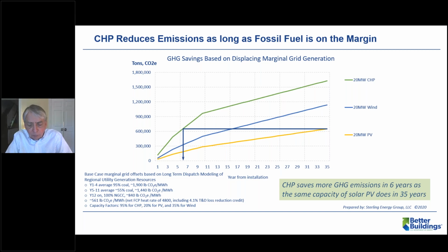It's probably hard to see for everyone, but in that text on the bottom left, the marginal generation for this utility is 95% coal in years 1 to 4, 55% coal in years 5 to 11, and then state-of-the-art natural gas combined cycle from year 12 forward. And the analysis shows that based on this utility situation, and it's going to vary all over the country, it takes 35 years for the 20 megawatts of solar PV to save the amount of CO2 that the 20 megawatt CHP system saves in the first 6 years. And the savings from CHP continues to grow even as the grid gets cleaner. And again, this is a demonstration that CHP is an important and critical part of saving CO2 now. And the question is, what's its role in the future?